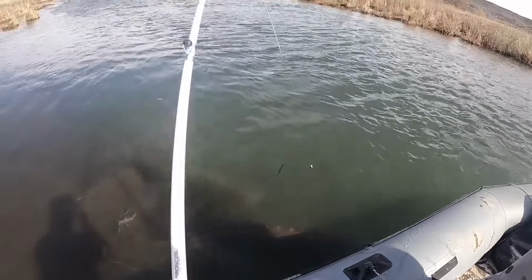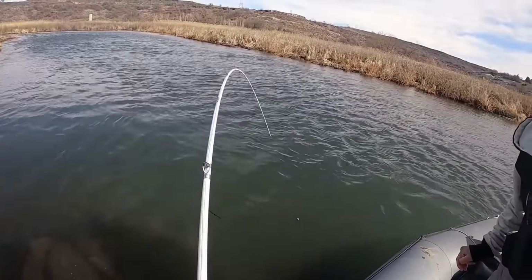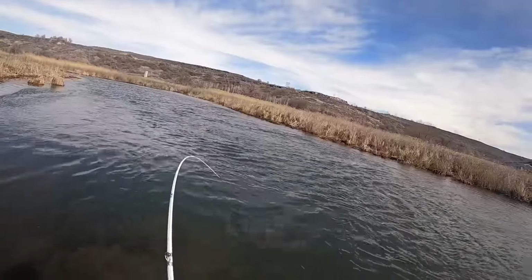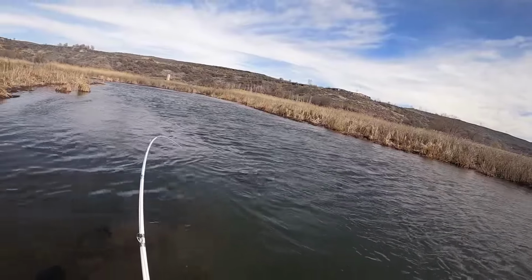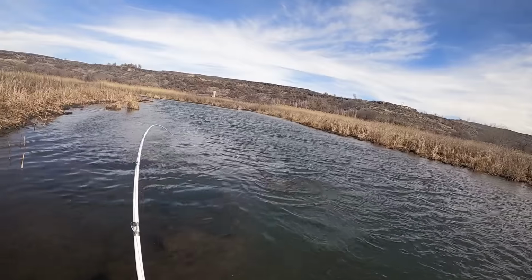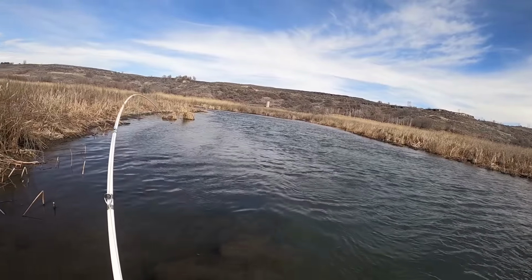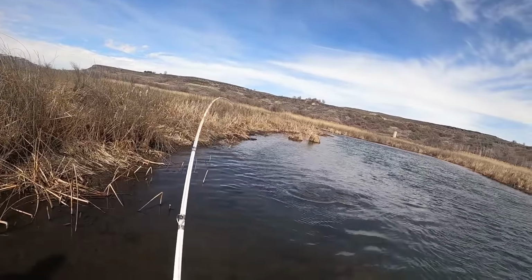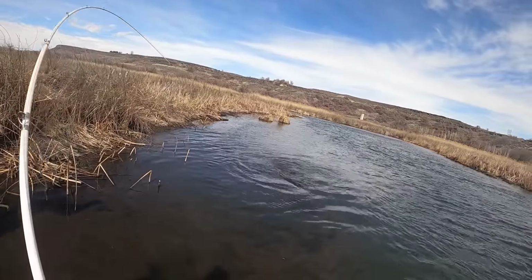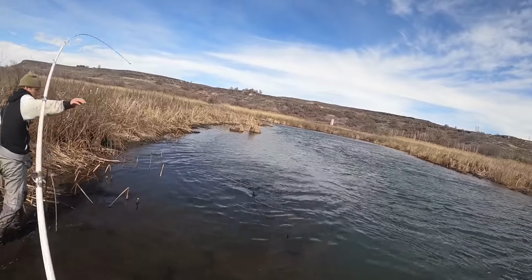He's tired. Oh. Dude. Oh no, I'm scared to get him. He's that big. Hopefully, maybe. Get your head turned this way. We're gonna land him here. This is our best bet. Yep. I turned his head. He's going to the bank. He's on the bank. Okay. Head to the bank, buddy.